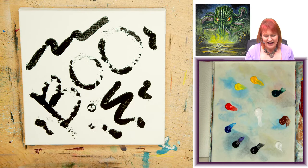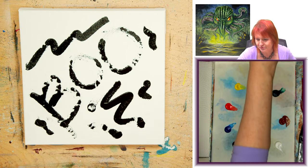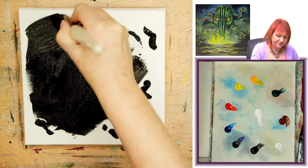You scared me. I am putting out black paint. You threw up our step, right? Okay, so I'm going to put out black paint, and the first step is just to paint the whole canvas black, which I think all of us can handle today. We got this, right? I'm going to get a big brush, get it slightly damp, and just paint my whole surface black.